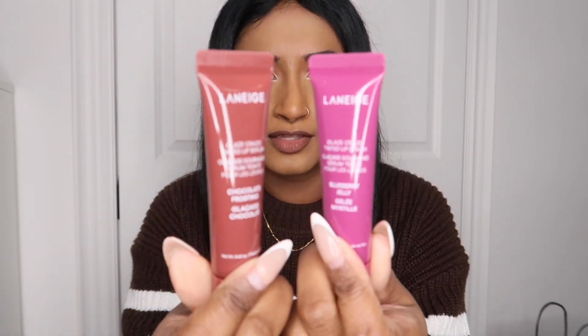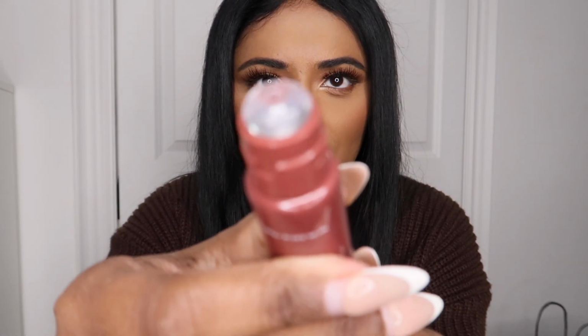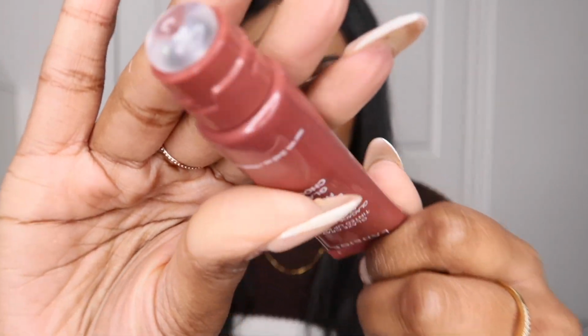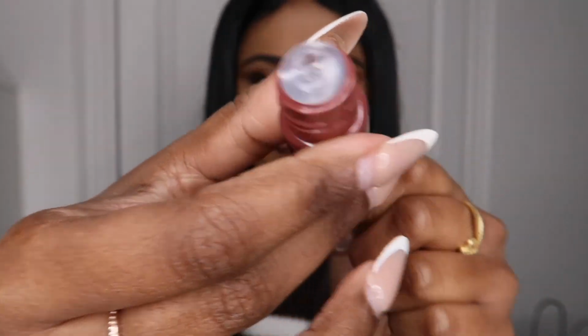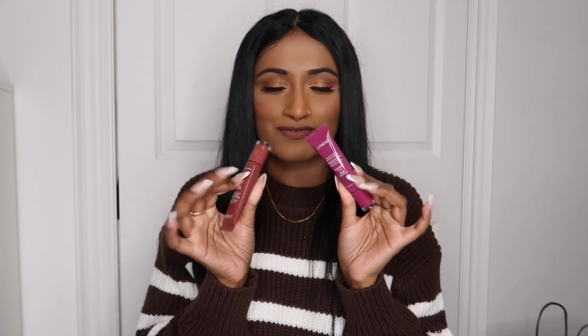So that's the 2 shades, and then the applicator just looks like that. How fun is the applicator? It's this bouncy cute little applicator, so that's how it looks. So really excited to try these out. I've heard nothing but good stuff, so I'm excited to just put this all over my lips.